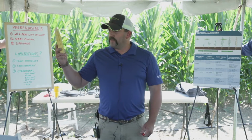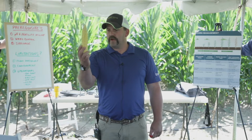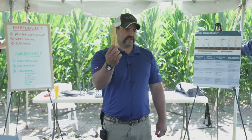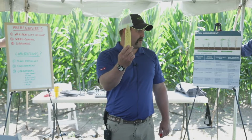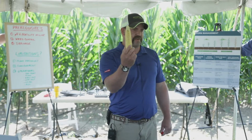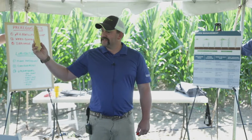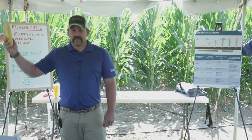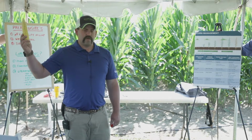Anybody have an idea of what stage this might be as we went through? We can kind of already rule some things out, right? It's not at black layer right now, is it? Not close yet, right? So we can rule that one out. You've got a 20% chance of getting it right here on what we're looking at. What would you guys say this is at now? R3? Somebody said R3? R4?